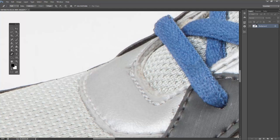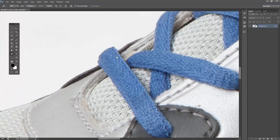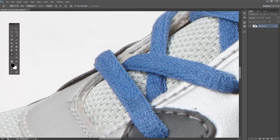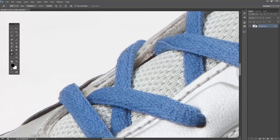So the people who spend less, or try to save a few cents or a few hundred rupees, they pay in the result, because it takes a lot of time.